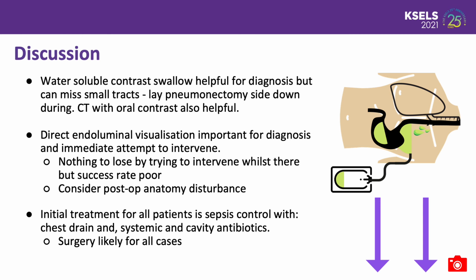Oral contrast swallow is the most commonly used imaging for initial diagnosis, and the success can be optimised by ensuring the patient lies laterally on their operated side. However, direct endoscopic visualisation of the fistula is key for diagnosis, as other imaging is poorly sensitive. Endoscopic intervention is unlikely to work in isolation, but there's nothing to lose by trialling intervention whilst endoscopy is being performed anyway.